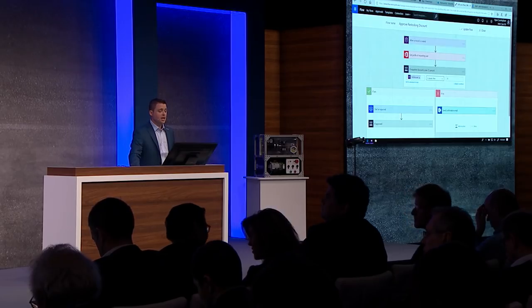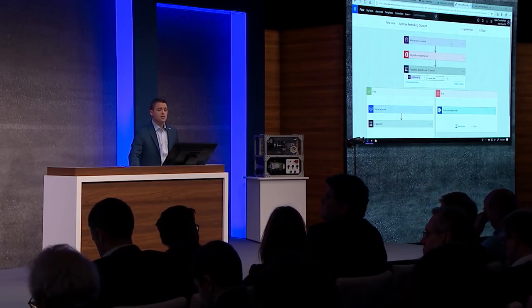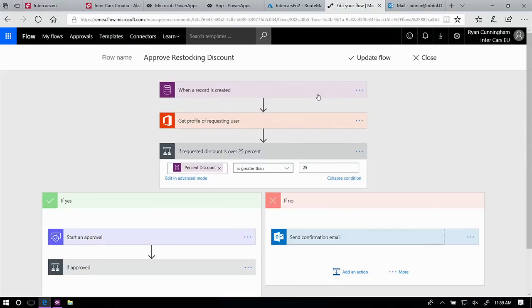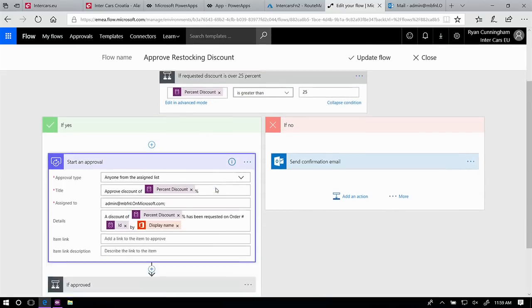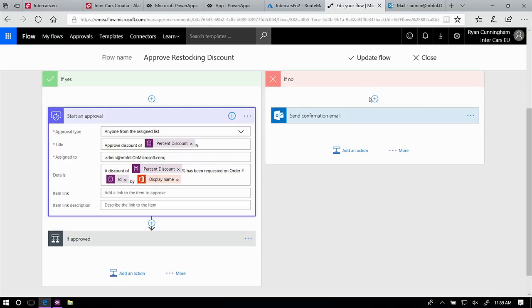No, it actually means that I can model this process just like I would write it on a whiteboard using Microsoft Flow, which is the automation and business process component of the platform. I can grab everything I know about the order, everything I know about the user, and richly format that process in real time together as I move forward.